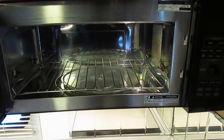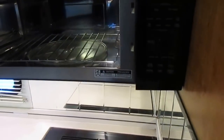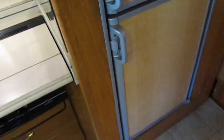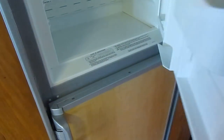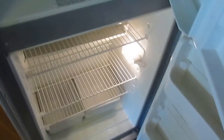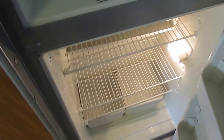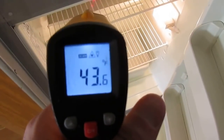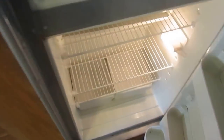This is a microwave and a convection oven, so you can bake biscuits, cornbread, whatever you want to put in there. And you can also use it as a microwave as well. Got an 8 cubic foot Dometic refrigerator freezer. It's clean and cold. Let's see, I'll get my thermometer out here. I've had this running enough that you can tell it works. Freezer, -12. Refrigerator, 43 degrees. Just like it's supposed to.